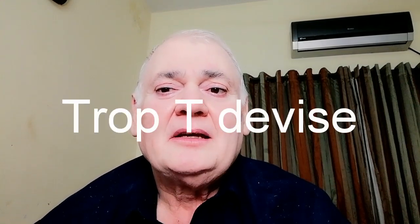Trop T is a device which is readily available in the market, and the test does not require any preparation. In many hospitals this kit is available, and even in poor countries, if it is not available, it's not very expensive. You can buy it from a chemist shop or a diagnostic shop, and after you provide this kit to the doctor, within 5 minutes they can tell you whether it is a heart attack or not.